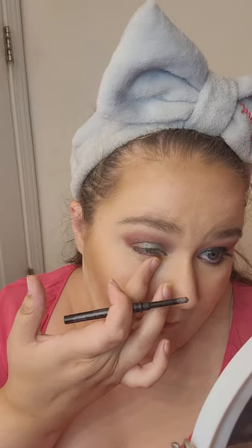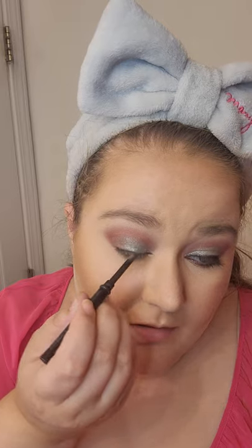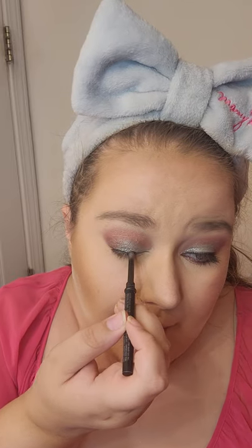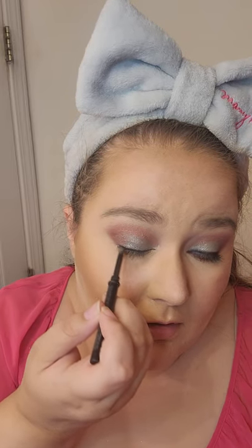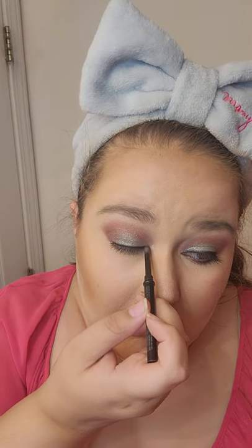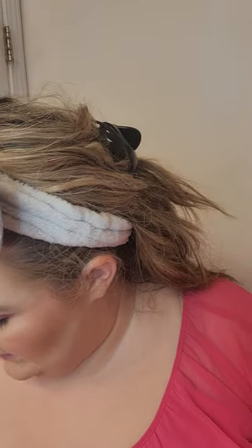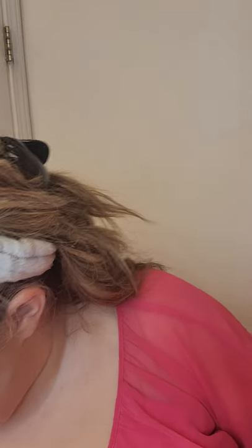And I just do literally the tiniest line ever on my bottom lashes because I'm going to smudge it out like it is over here. And then I take the top and I do a thicker line on the top just because I like that look. But you can do a thin line on the top too. So, okay. So now I'm going to go ahead and do the top this time first.